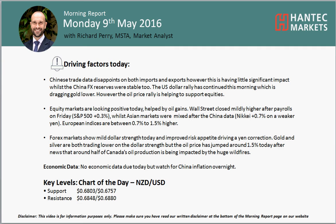at Tech Markets. We've got a pretty reasonable looking open to the European trading session. The equity markets are quite strongly higher actually, 0.7% on the FTSE, 1.6% higher on the DAX.